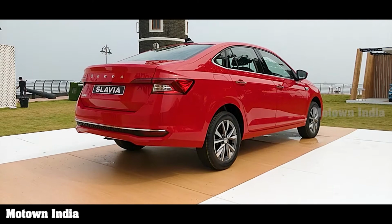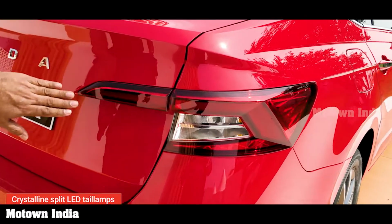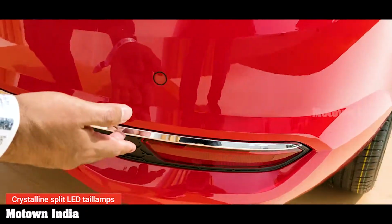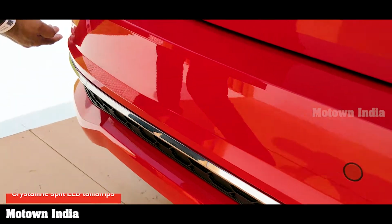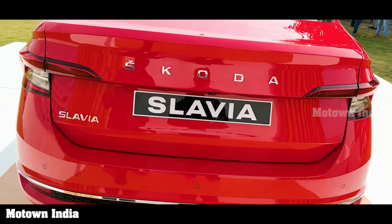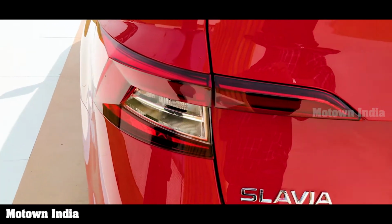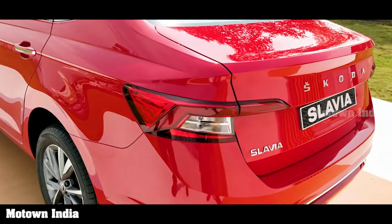then at the rear, again a very gorgeous rear, and you get to see the split LED tail lamps. And not to miss, at the bottom is a chrome line running all across horizontally. The Skoda badge, the Slavia badge, everything in chrome. Gorgeous. That's how I would describe the exterior of this beautiful Slavia.